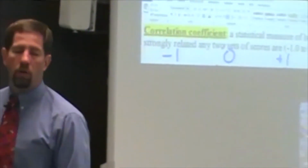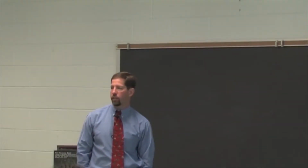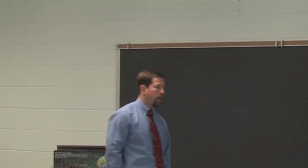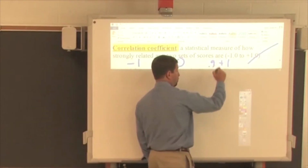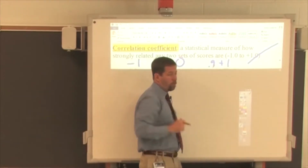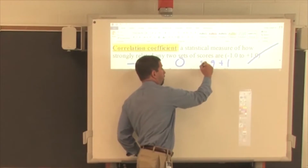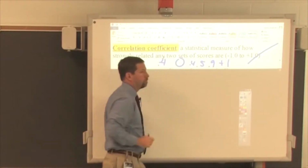What about eye color and wealth? Eye color and height. Do you think there's a relationship? No. Is there a relationship between height and weight? Yes. Is it perfect one? No, but I bet it's about 0.9. That's a pretty strong relationship. You can never get above a perfect one, but you can certainly get somewhere between these. You could have a 0.5, 0.4. You could have a negative 0.4.